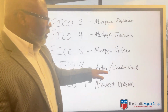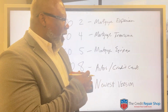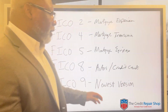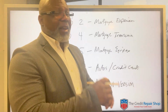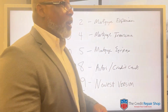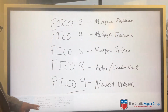FICO 8 is for autos and credit cards, even though the other companies can use the other bureaus, but it was mainly an update, from the way that I understand it, for autos and credit cards on how scores could be figured to actually help people get into autos a little bit easier. And then FICO 9 is the newest version. It's not widely used, but it is starting to get some head steam to where a lot of companies are going to start utilizing the FICO 9. So we're going to talk about some of the differences between FICO 8 and FICO 9. So now let's move forward here.